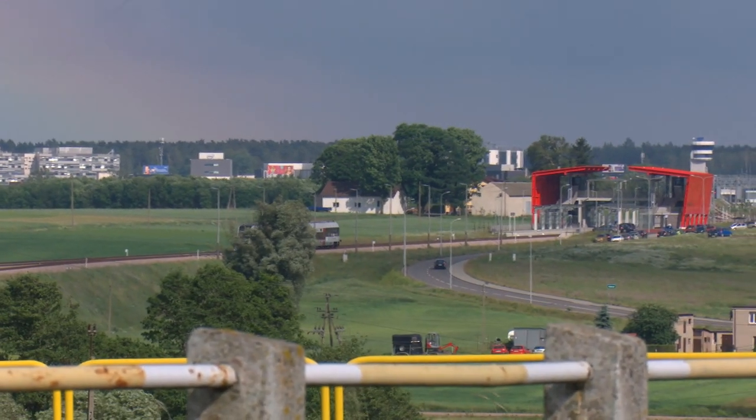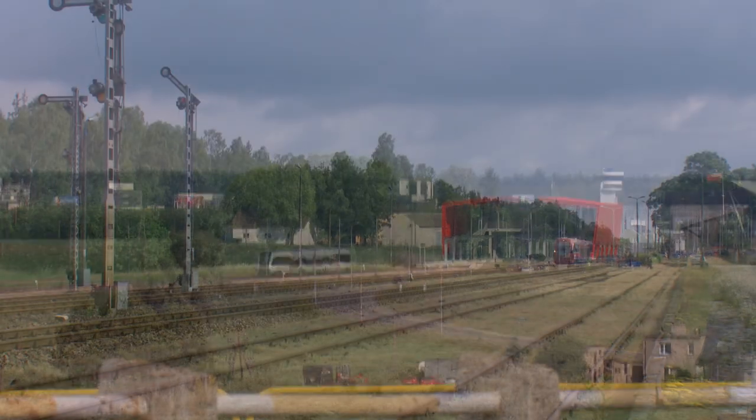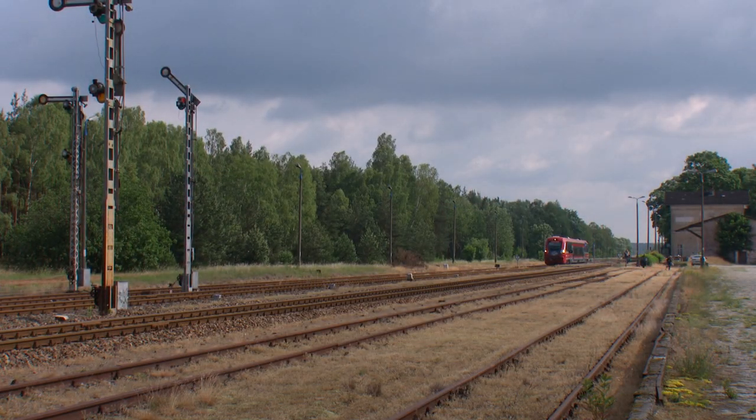We eventually gave up, as the wind was just too strong. Instead, we headed southwest on the line from Chev towards Chojnice.